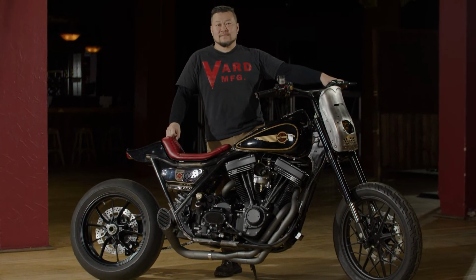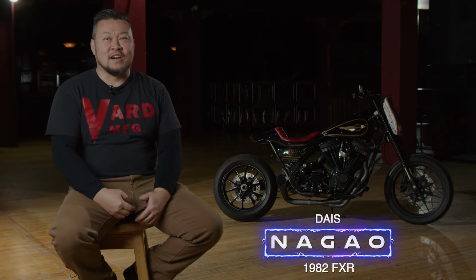My name is Dais Nagao. This is my 1982 Harley Davidson FXR. I got into motorcycles ever since I can remember. I grew up in Tokyo. My first bike was a 1980 RM80 when I was 13.